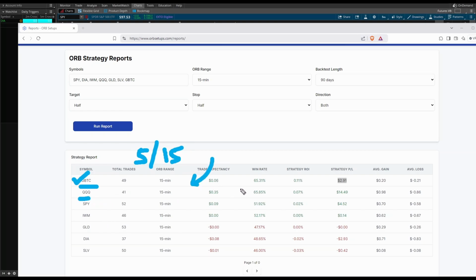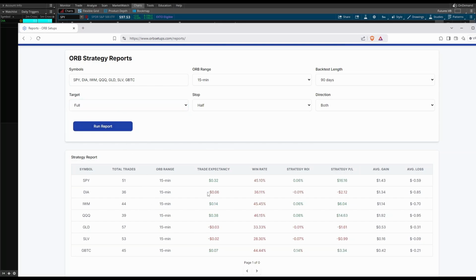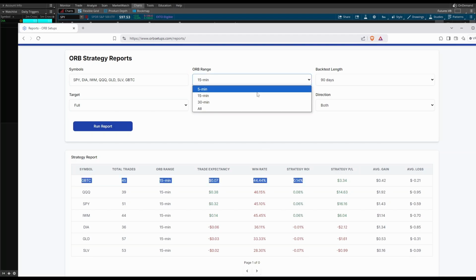The Qs are shortly behind, the NASDAQ, if you wanted a traditional index market, which also tends to do quite well in this 15-minute range. If we expand our target one more time here, there's a handful that still have a positive ROI, and no surprise here, GBTC at the very top. So for the first 5-minute and 15-minute ranges, GBTC is the one that's really impressing us.